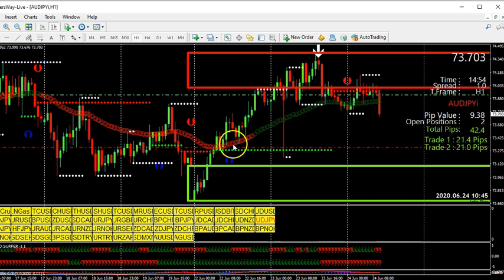I have some other parameters set on my chart, which includes the entry arrow. Once the entry arrow populates and my other confirmations are met, I take my position. I took this position here, on this candle right here. Not this one, it was on this one here, where this wick was. That is where I got in.